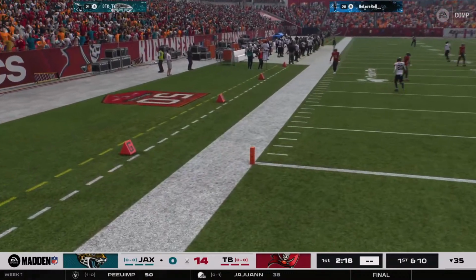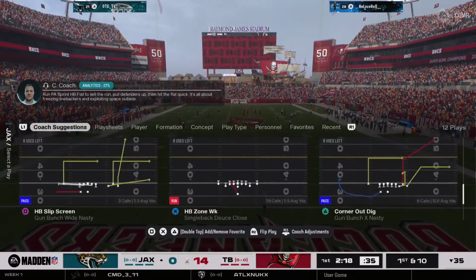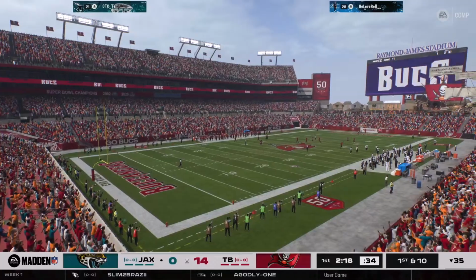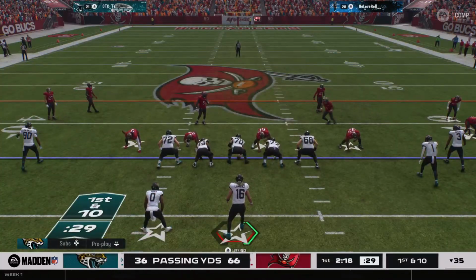A quick chance at redemption after that pick six as it's sent away. He'll head out of bounds on the return. And he's going to head out the side of the end zone, so they'll take this at the 35. First and 10 coming up. Jaguars ready to take advantage of some good field position they've got here.